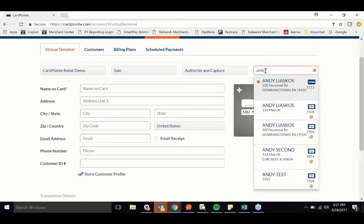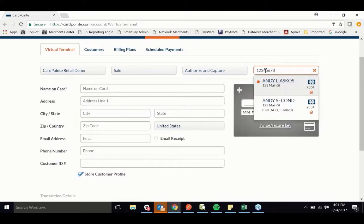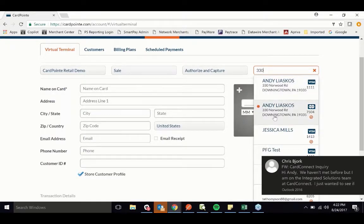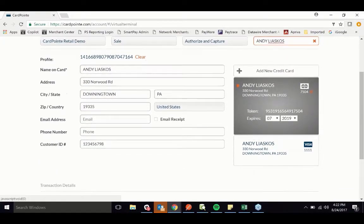So they can search by first name. If they're using something even on a custom field like customer ID number, they can just go ahead and search that. Whatever they capture, if they capture their customer's address, they can search on the address. Again, very simple, very easy. Pull up the customer record here.